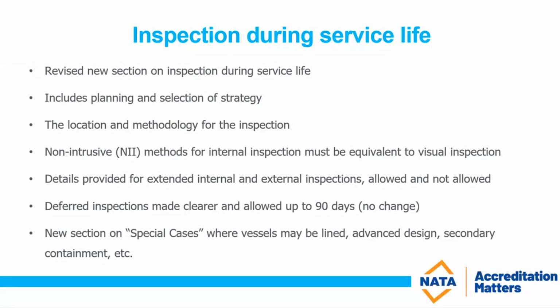But that's my methodology of approach, is to be very cautious to ensure that the NII is verifiable, that the integrity of the equipment is maintained. Okay, that's that question. No more so far, so I'll go on to the next slide.